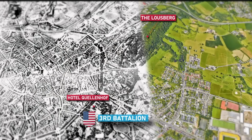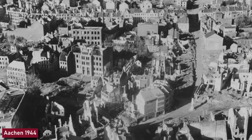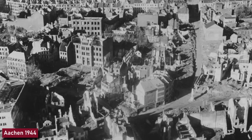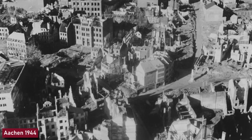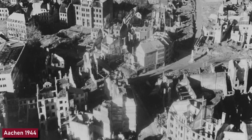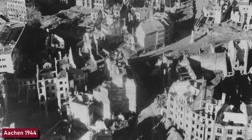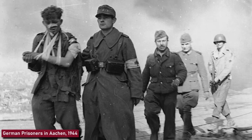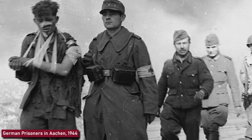But where was Colonel Wilk? Wilk had escaped to a bunker here, embedded in the Lousberg, from which he issued a final order. The defenders of Aachen were now prepared for the last battle. "Forced back into the smallest possible space, we shall fight to the last man, the last grenade, and the last bullet. I expect each and every defender of this venerable city of Aachen to do his duty to the very end." On the 20th, attempting to boost morale, he issued 162 iron crosses.